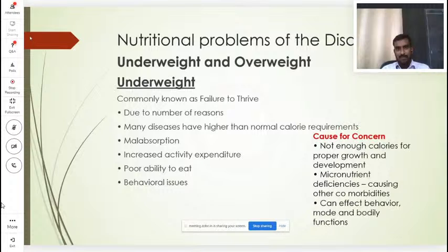Many diseases have higher than normal calorie requirement. For example, some of the conditions make the children too hyperactive. They might be expending more energy than is required. Malabsorption: certain conditions lead to malabsorption of the nutrients. The nutrients are not absorbed properly, and that can lead to various kinds of underweight issues. The poor ability to eat. They might not have the energy or the strength to eat. Behavioral issues can be there.